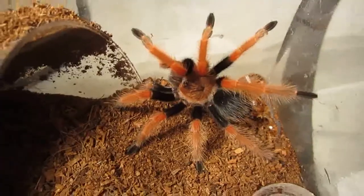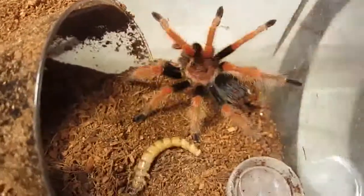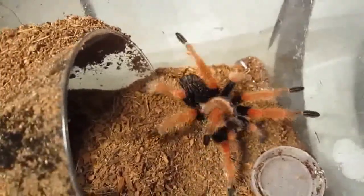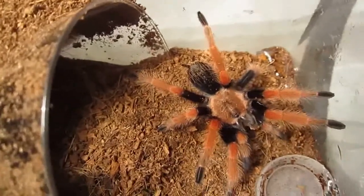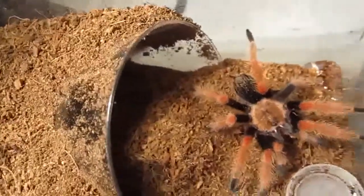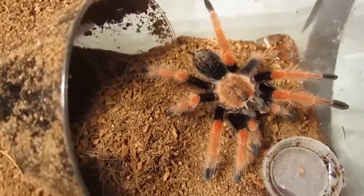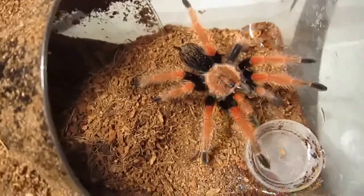All right, here's my Brachypelma boehmei, the Mexican fireleg. That's a big worm for this one. This one's always been good at taking down larger prey. Oh yeah, that'll fatten you up. Isn't that gorgeous? This one also likes its new cave. Definitely one of the most beautiful tarantulas out there, in my opinion. Yeah, I gave you some water too.